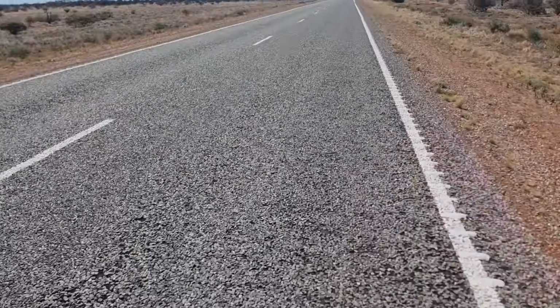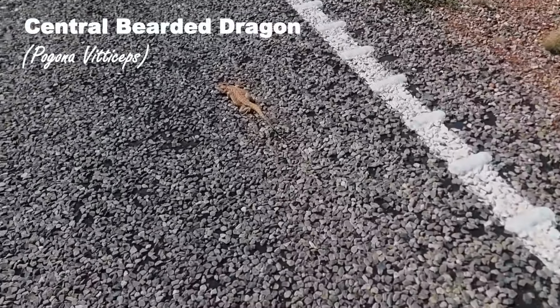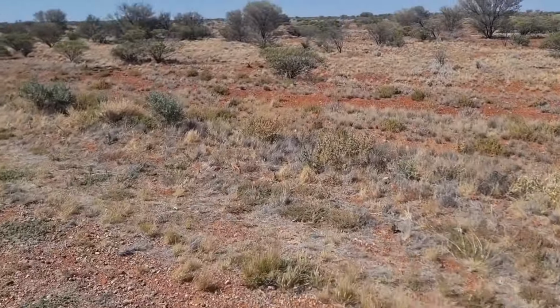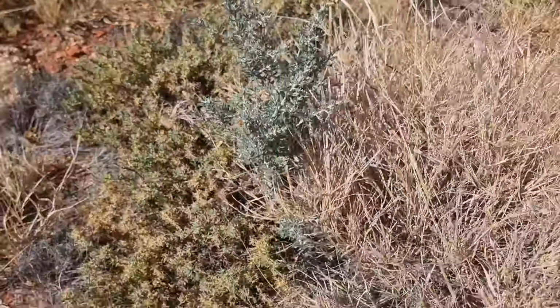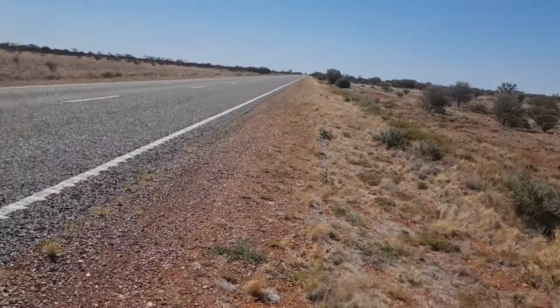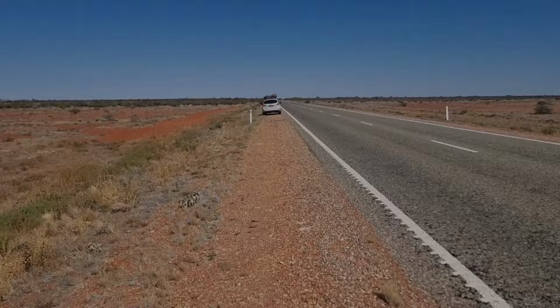There's a few animals on the road. We're deciding we're going to head to Coober Pedy. Nice South Australian central beardy. Into the long grass. At least he or she's off the road now. There is a car coming. Should have got cleaned up otherwise. Got about an hour and a half and then we're at Coober Pedy again.